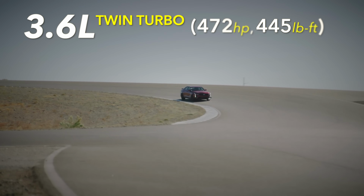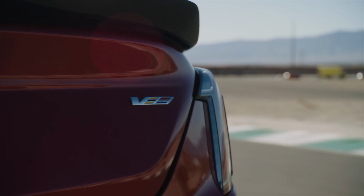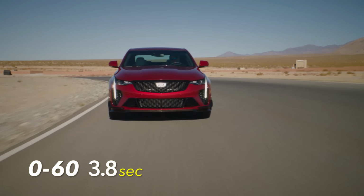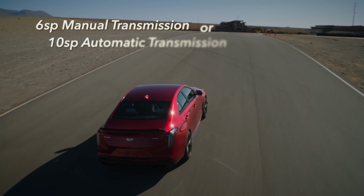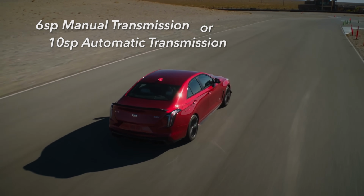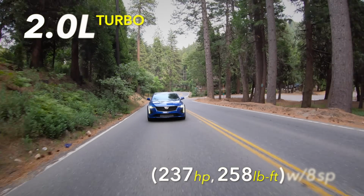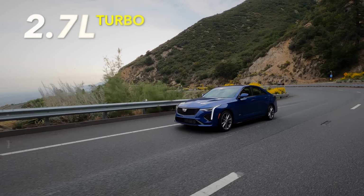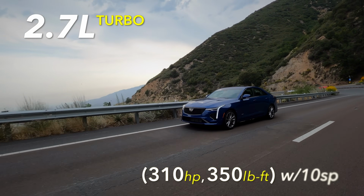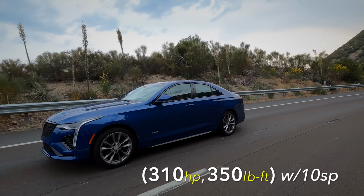That Blackwing has a 3.6 liter twin turbocharged V6, and with all that power, it'll do 0 to 60 in under 4 seconds. Whoa. Whoa, indeed. And it also offers a manual transmission, but if you want the fastest acceleration, go with the automatic. For people who don't need V levels of performance, there are 2 other engines available. Actually, there's a base 2 liter, and then there's a 2.7 liter, the same as this one, but it makes a little less power in the non-V versions of the CT4.